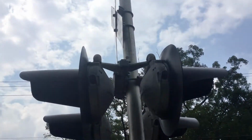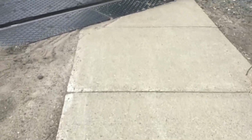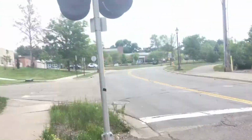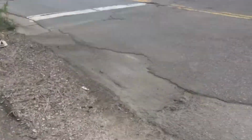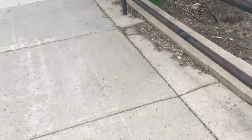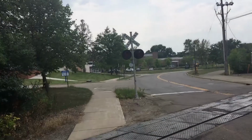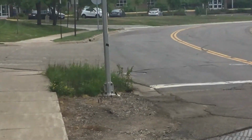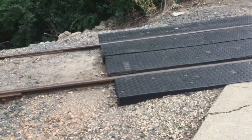Side view of the lights. Back view lights. These are both Safetran fading. And here's a back view of the southern signal. See, there's the old emergency information. Grade here is all rubber.